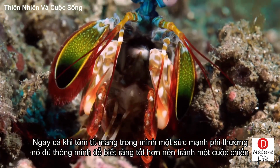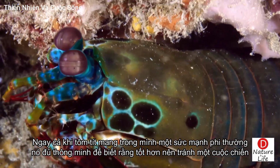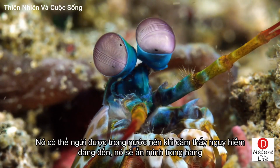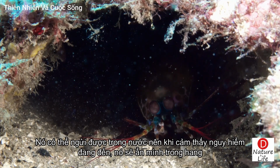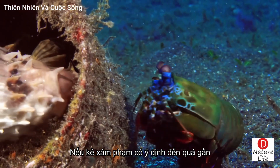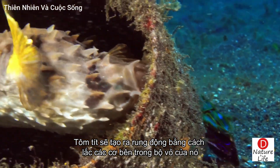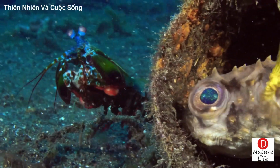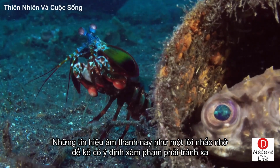Even with the mantis shrimp's brute strength, it's smart enough to know that it's better to avoid a fight. It can smell through the water, so when it senses trouble is coming, it hides in its burrow. If the potential intruder comes too close, a mantis shrimp will create vibrations by shaking its muscles inside its exoskeleton. These acoustic signals are a warning to stay away.